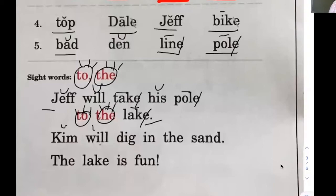Kim will dig in the sand. Period. Again, Kim starts with a capital letter. It's someone's name. And because it begins the sentence, right? Then will dig in the sand. The is a sight word. And it ends with a period after sand. The lake, there's another sight word.